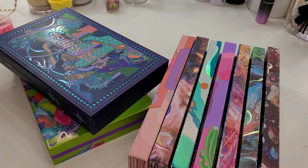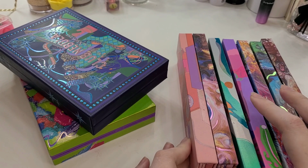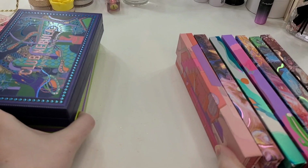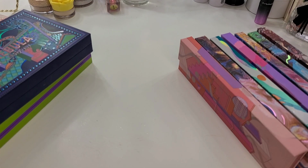The Flower Punk, I'm still debating on it, but the only thing that held me back is because I have all of these Futurism palettes, I don't want to repeat shades, and some of them looked very similar to the Flower Punk. So I'm trying to save money. Okay, I'm trying to be better, and I didn't want to just buy them to be a completionist. So now that I don't have all their palettes, I'm not a completionist. But I will just go over the color schemes in here for you. I am absolutely 100% keeping every single one of these palettes. Kaleidos has my favorite formula of all time. Them and I think Natasha Denona. Those are my two favorite eyeshadow palette formulas of mattes and shimmers.